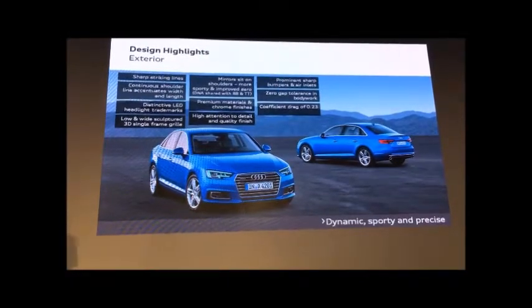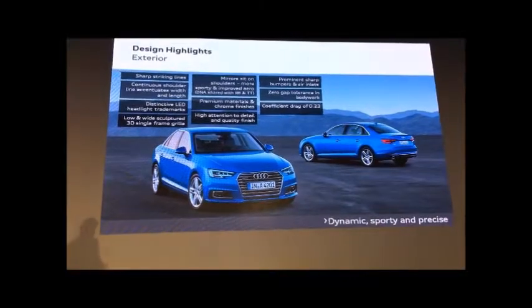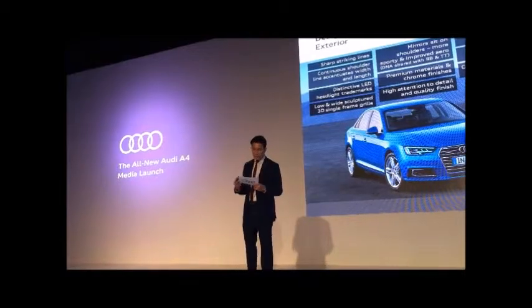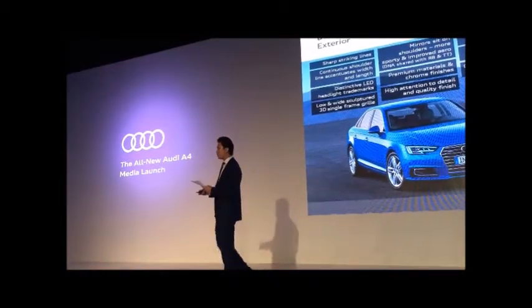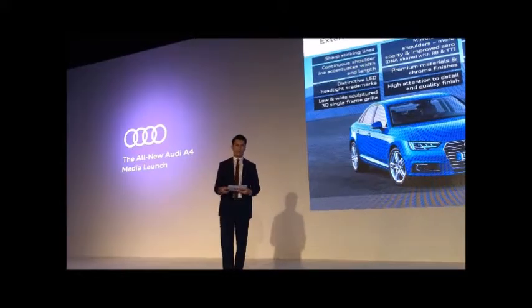The new single frame design with distinctive lines radiates the sporting elegance that is characteristic of an Audi. And the horizontal styling on the front and rear represents dynamism, sophistication, and progressiveness.